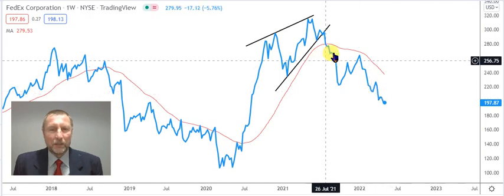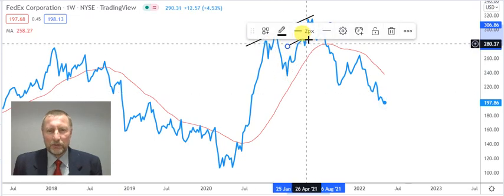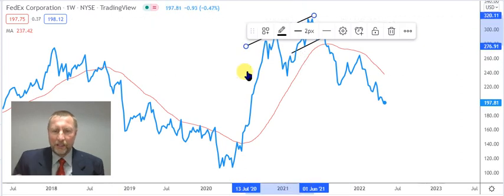And what do we see? Apart from this rising wedge, there was another formation I want to show you. It warned the investors. There you are. I just want to take that one away there. Just give me a second.